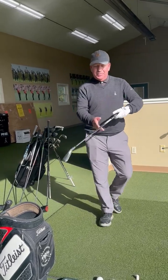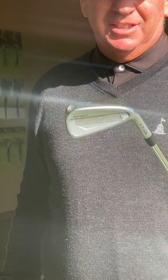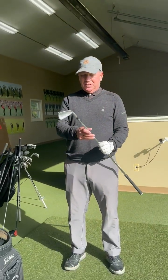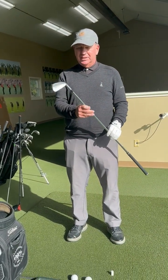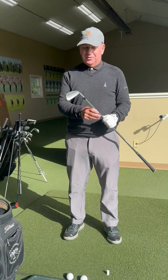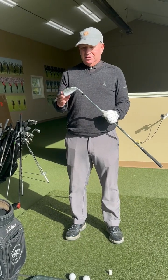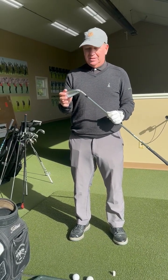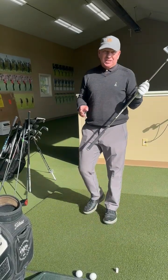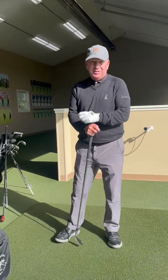These are the new Ping i230 irons. I'm using those. Like them a lot. They're nice and forgiving, feel good, go the distances I want them to go, up in the air easy. I'm a big fan. They did a great job with these. For the last 2 years they had the i210s, which were pretty popular. These are the next generation, and I'm a big fan. They feel really good.